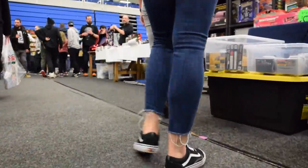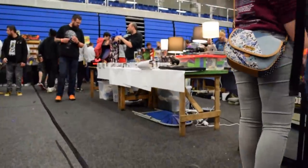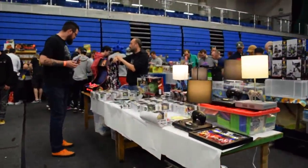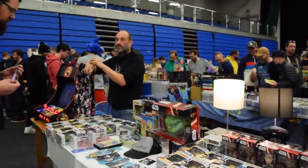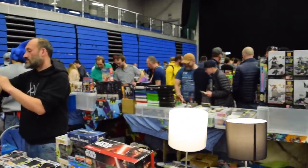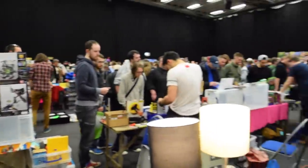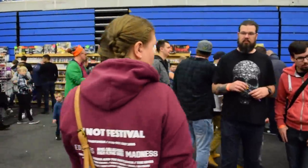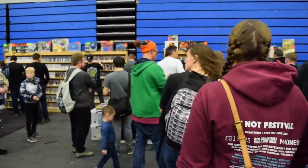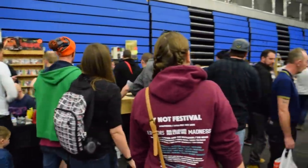Now, this is just a nice low shot. Do you like my Vans, by the way? Of course you do. And then again, look at these lamps, Mega Drive and PlayStation 1. Not something I'm in the market for, but I admire people's efforts in making things like that. Again, loads of knickknacks here. It is pre-Christmas. It is probably the last time any of us here are going to be going retro game hunting before Santa comes later in the month.